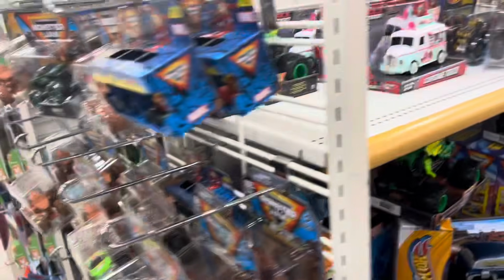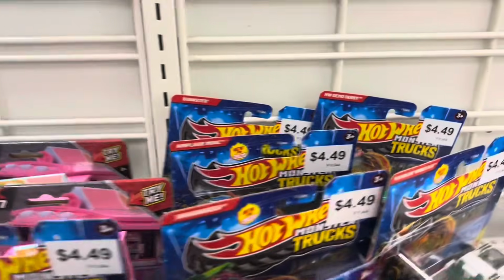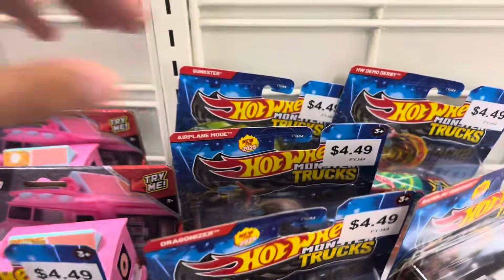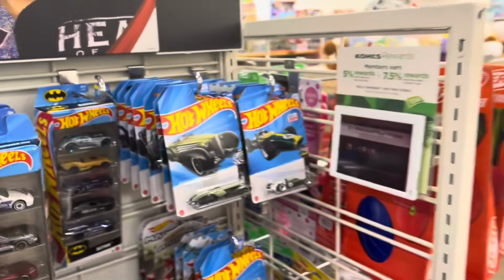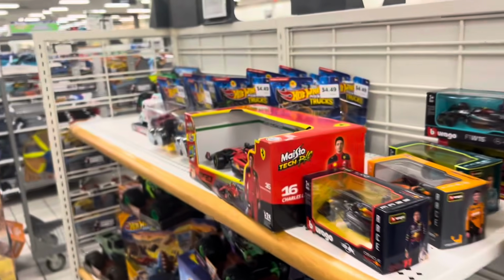Checking out the Kohl's, there is a Velociraptor still here. Not much for Hot Wheels or for Spin Master, but they do have a shipment of Hot Wheels Monster Trucks that they got with the newest mix. So no Bigfoot here, unfortunately. That's really all I'm looking for. I want a second one of those. And then this one gets Hot Wheels sometimes as well. So I'm surprised I've never seen Hot Wheels monster trucks here, really, as long as I can remember.